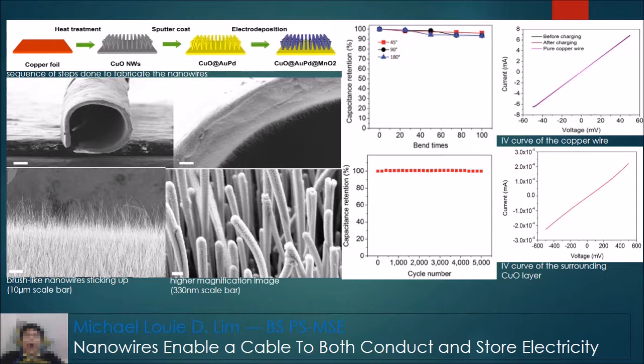Nanowires with lengths of approximately 15 micrometers and with diameters of 100 nanometers were created by heating the copper, which upon contact with air oxidizes to form copper oxide, effectively insulating the copper wire core. A thin layer of gold palladium alloy, which is composed of 60% gold and 40% palladium, was then deposited into the material to serve as current collector and as an anode before coating it with manganese oxide. The whole thing was coated with an electrolytic gel and enclosed in a porous polymeric material.